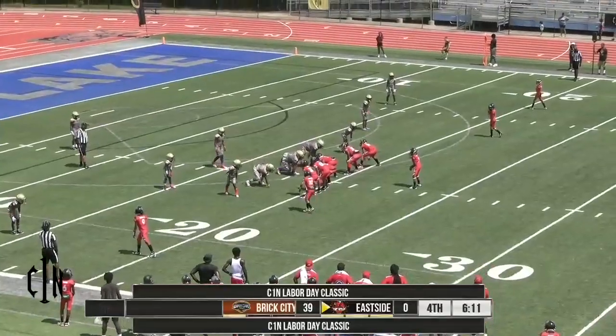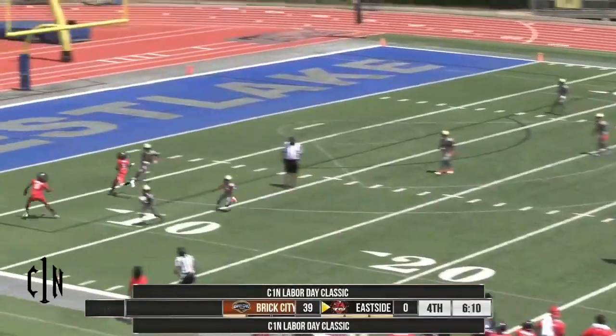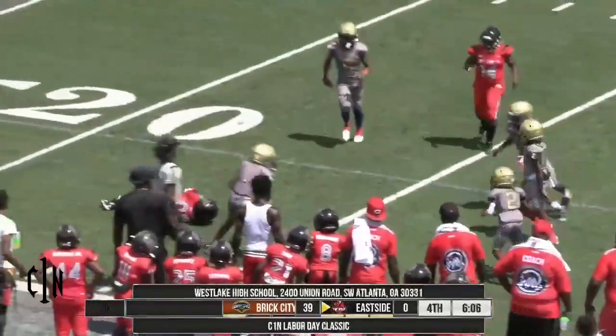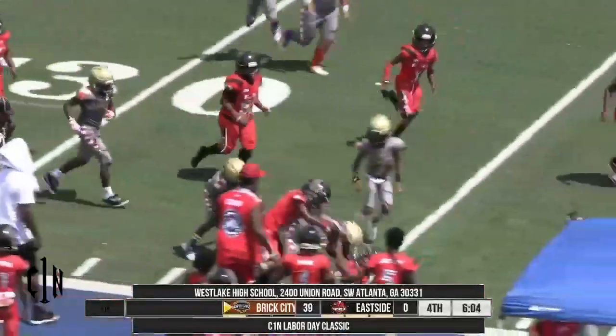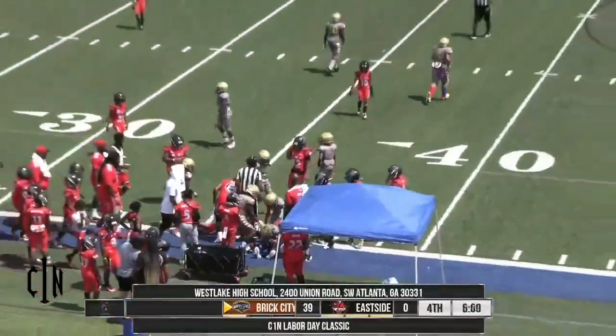All right, the Bulls with 2nd and 7. And that pass is picked off. Number 1 stays on his feet and is still going before he goes out of bounds.